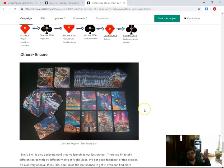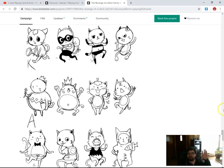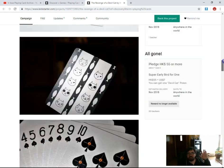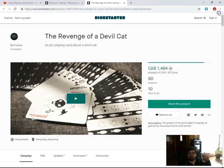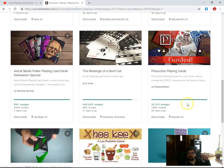It just looks unprofessional. And I guess before they did the Starry Sky deck, which was at least a little half decent, interesting. No offense to the creators, and I know English isn't your first language. It's not easy, but you just saw what I read there. That's pretty horrible. Moving on, we do got something good, fortunately.